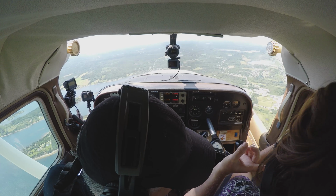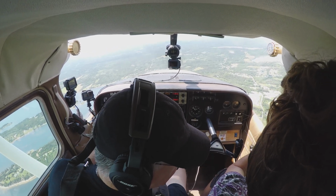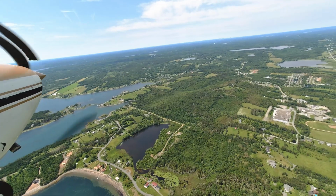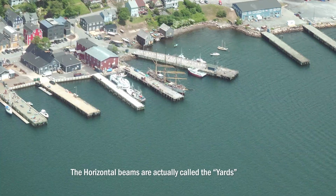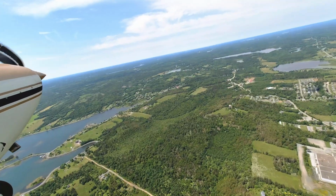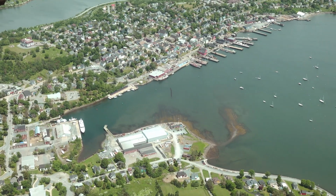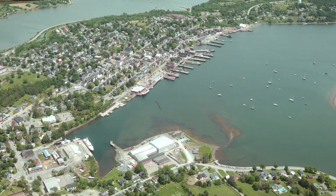There's the Bluenose right there, the masts, and brown lumber-colored masts going sideways. We're excited to spot the Bluenose II, peacefully moored at its dock. This schooner is more than just a historic vessel, it's a living tribute to the original Bluenose, the legendary racing and fishing schooner that became a national icon.